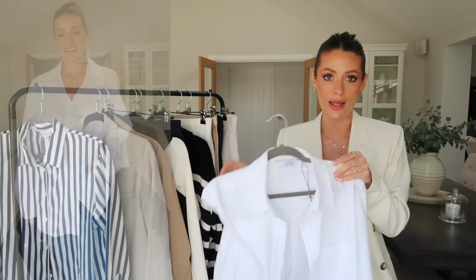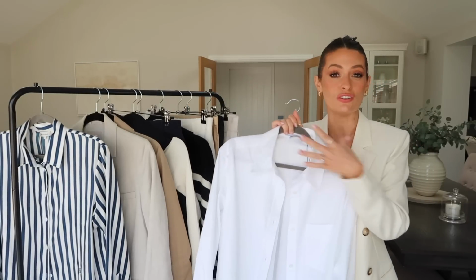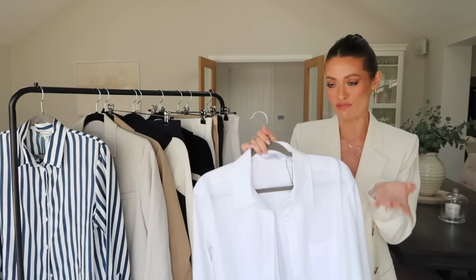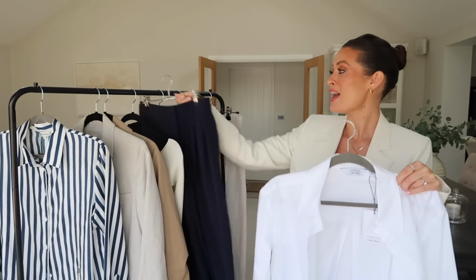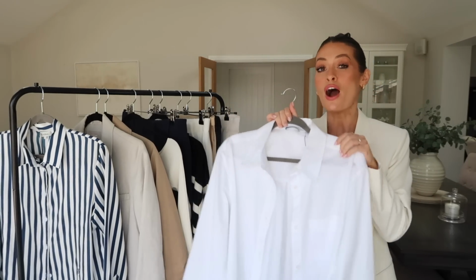I also love the way a white cotton shirt looks styled underneath knitwear as well. So just a simple crew neck knit over the top is a lovely spring outfit while it's still a little bit chillier. I've just styled it with these navy trousers. It would look lovely. Like I said, this one is from And Other Stories, I got this a few weeks ago, so it is still available. I will leave it linked.